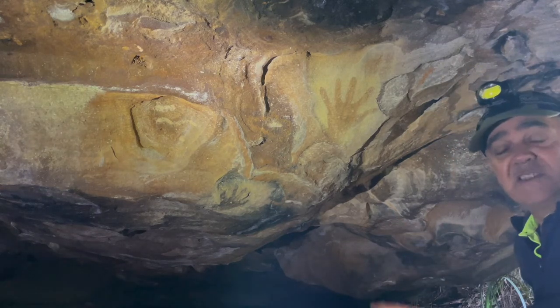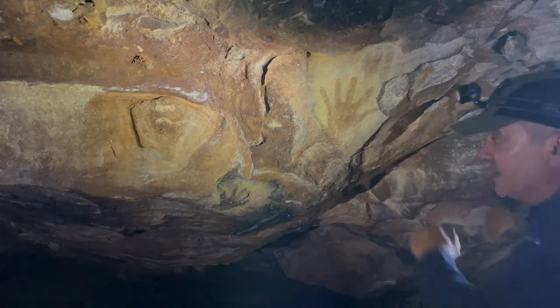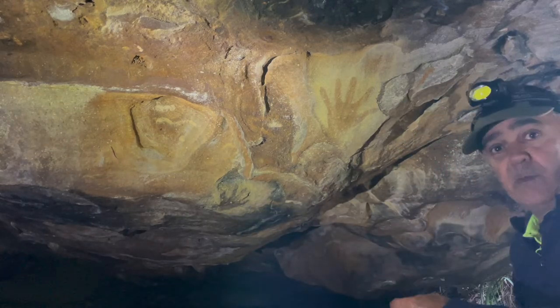Okay, so this is quite a good example of some hand stencils. We've got a larger one here, probably would have been an adult, close to my size. A smaller one here, a child as well. And they were usually formed using ochre.